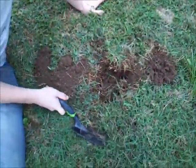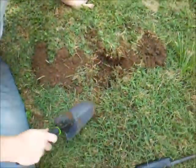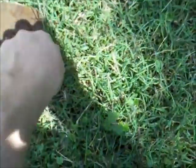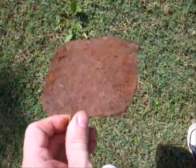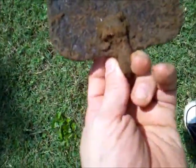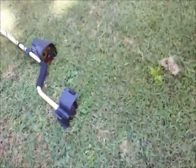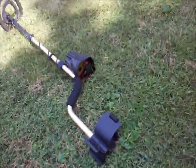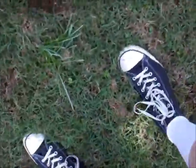Alright, my partner today, who's my son, he actually found something pretty neat. He found what looks like, maybe get the sun so you can see it, the end of a hoe. Who knows how long that's been here, but it's pretty cool nonetheless. And he found that with the handy dandy F2, baby. Well, on to the next one. Good job, buddy.